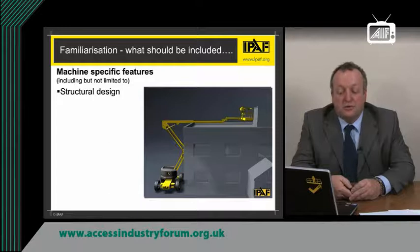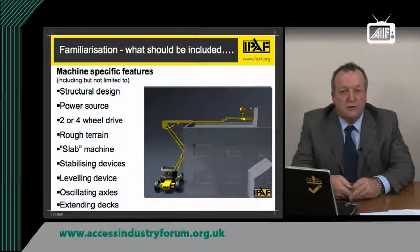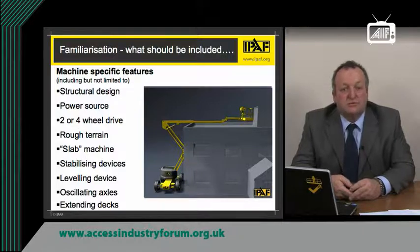So apart from being familiar with the specific structural design of the machine, there are lots of other specific features that you need to be aware of. Is the machine diesel powered, electric powered, powered by gas? Is it a two-wheel drive? Is it a four-wheel drive? Is it a rough terrain machine? Or is it designed solely to work on a concrete slab? Does it have stabilizing devices such as outriggers? Is it self-leveling? Does it have any leveling devices on it? Does it have oscillating axles? Does it have an extending deck? You need to be aware of these features on the specific machines to be able to operate them safely and efficiently.